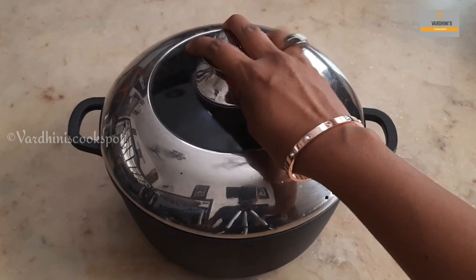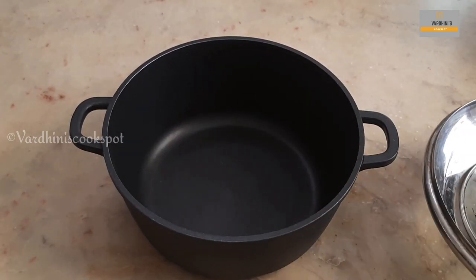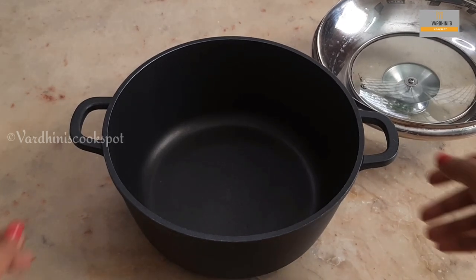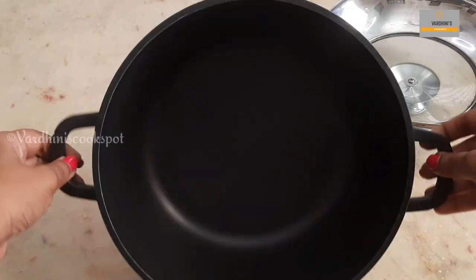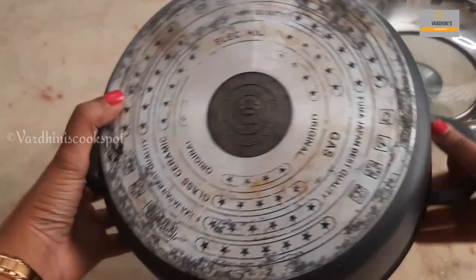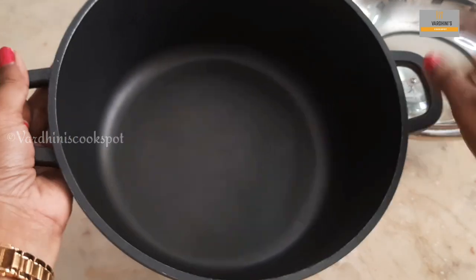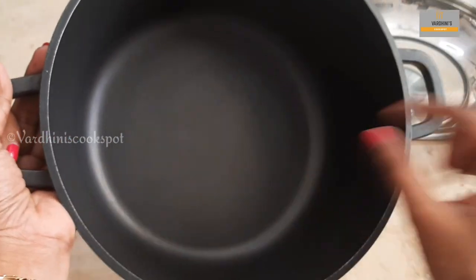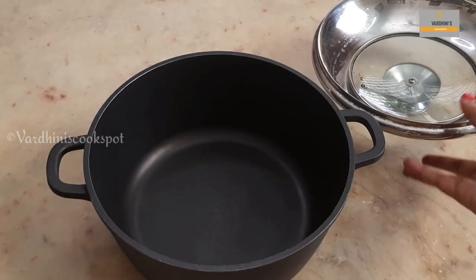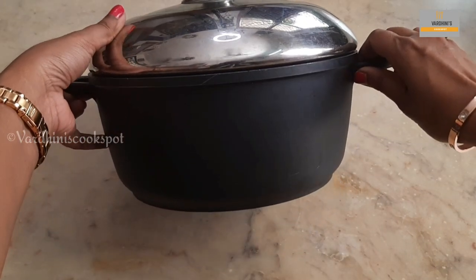Let's move on to the next casserole. This is also from the Fuma brand. This is the same model which I showed before, but the size is a little smaller. Another good thing about this casserole is the weight. It's not that heavy at all. We can even use this in the dishwasher for cleaning. This is beautifully designed, lightweight and non-stick cookware.